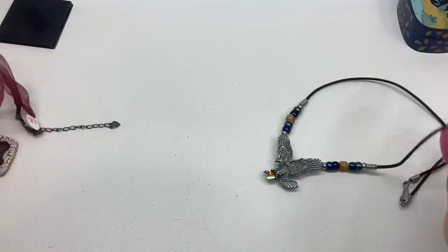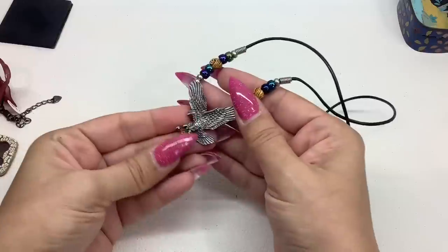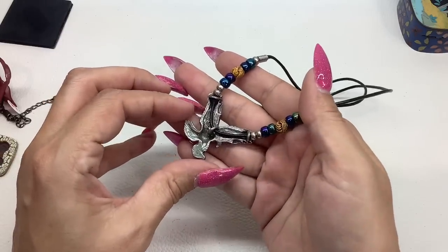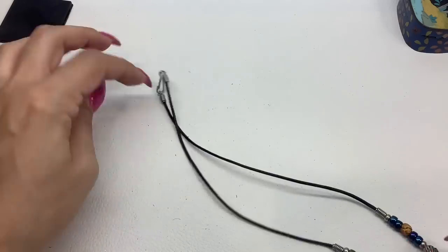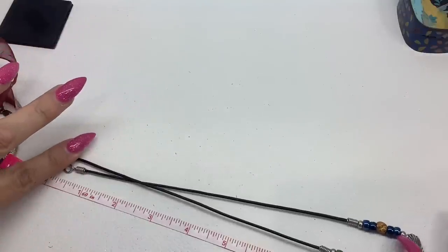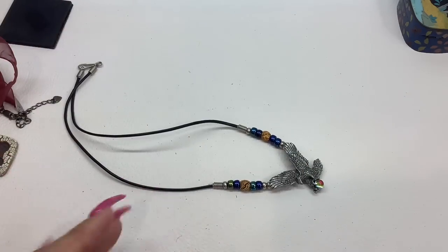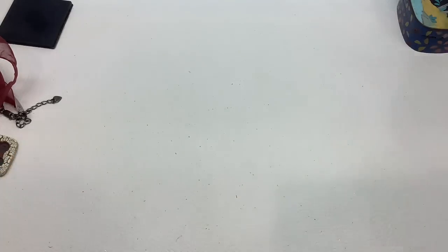This one is a cool eagle with like a little orb, or maybe not eagle, maybe falcon, hawk, something like that. It could be pewter with the beads, and a little hook clasp. Okay, it doesn't want to straighten out, so I'll have to hold it. It is a 9-inch drop starting from the wings. Okay, so that's pretty cool, and it's in good condition. I'll do $4 on it. Even if someone bought it to repurpose the bird, that's pretty cool.